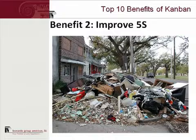Benefit number 2, improve 5S. 5S refers to a formal system for maintaining a high level of housekeeping and organization on the factory floor, and clearly having a well-defined Kanban system with bins, labels, shelves, a milk run, a clearly defined methodology for getting material from point A to point B is a tremendous help in terms of maintaining a high level of 5S.